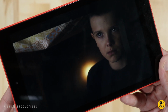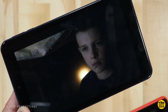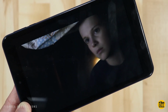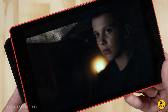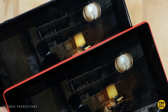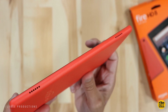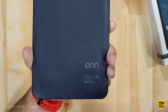When it comes to which has the better screen, the On tablet has a 720p resolution, while the Fire HD8 has a 1080p resolution. And you wouldn't think that'd be that big a difference on a small screen, but in this case, especially right next to each other, it was real obvious. The Fire HD8 screen is more clear, brighter, and because of the extra resolution, just has better detail than the Walmart On tablet. And then when it comes to which tablet has the better sound, the Fire HD8 has 2 speakers versus the 1 speaker on the Walmart tablet.